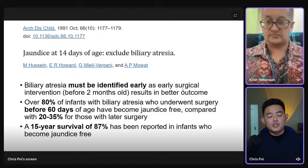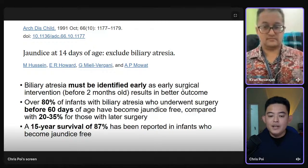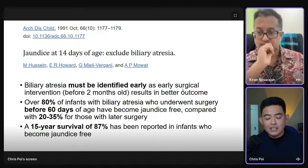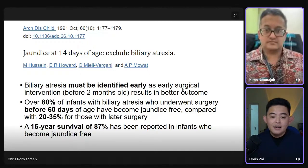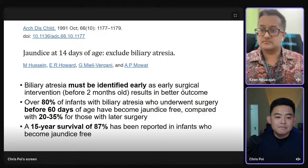Let's look at this, quite an old paper in 1991. They compared neonates with biliary atresia that had surgery done before 60 days of life, who had an 80% success rate of becoming jaundice-free. And in those that underwent surgery after 60 days of life, only 20 to 35% became jaundice-free. And out of these children that are jaundice-free, there's a 15-year survival of 87%. So the take-home message is that it really needs early recognition, and the surgery must be done before 6 weeks to have a very good outcome. So detect it early, refer them over early so that all this can be set into motion.